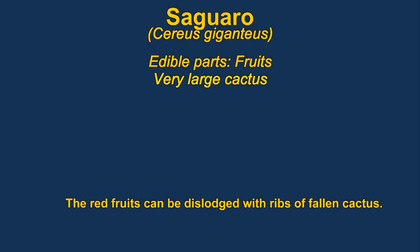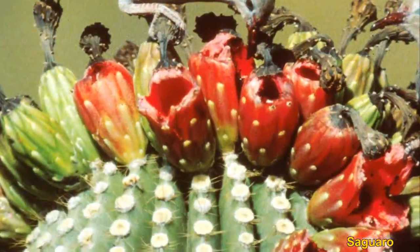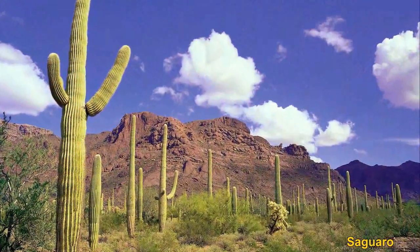The red fruit of saguaros ripen in June. The fruits are very sweet and very good eating. The plants don't produce fruit until they're about 40 years old. They are pollinated by bats.